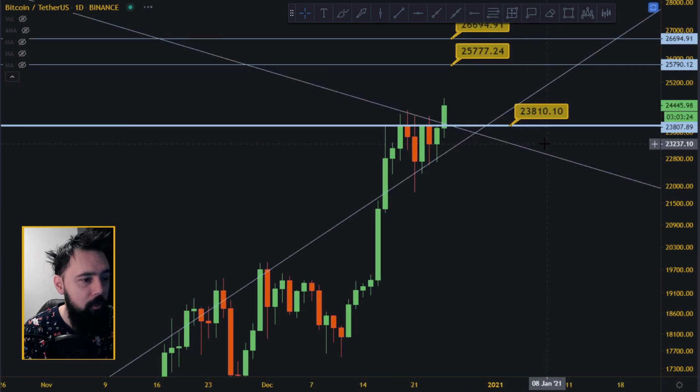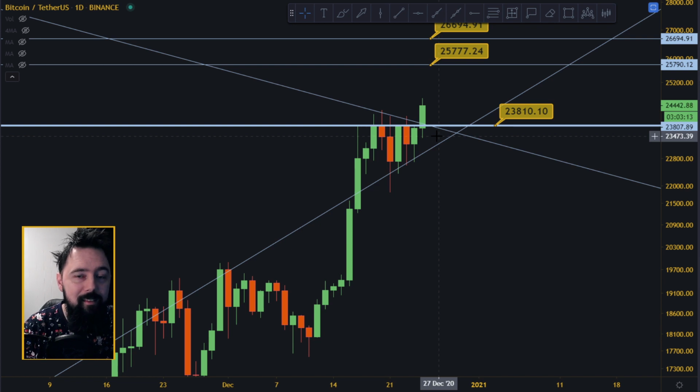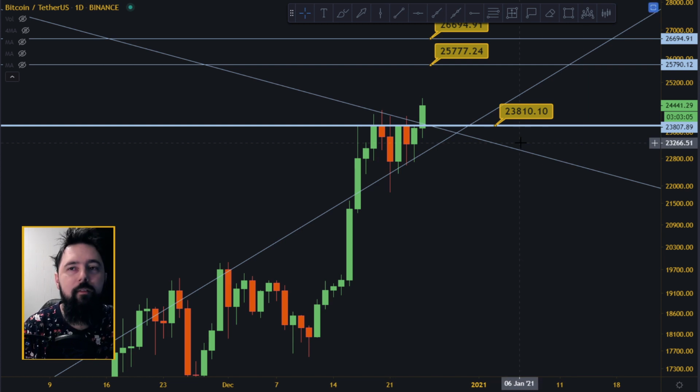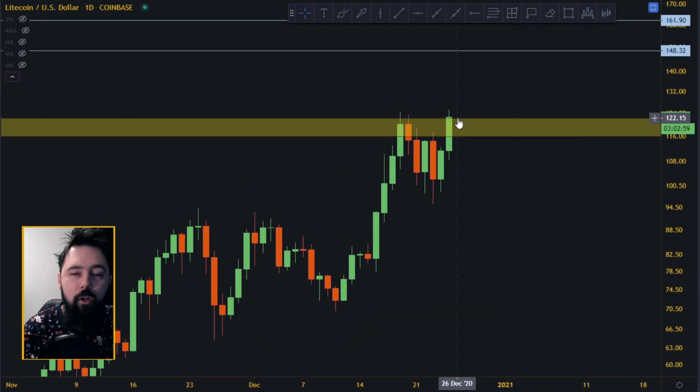You can see here on the daily that it did break it. It is very far up, at 24,444, but it can still go down during the day. So until we get the close, and the close is really important, we are bullish on Bitcoin, but we are not confirming the breakout without the close. And the same thing goes for Litecoin. It has to close above this 122 line.